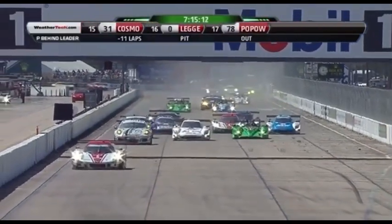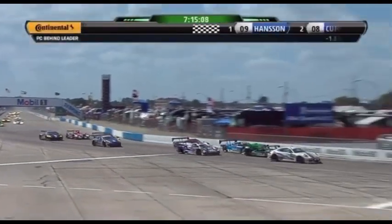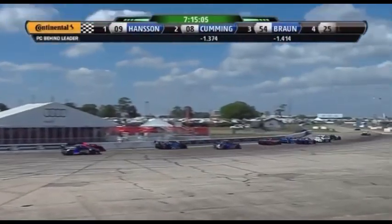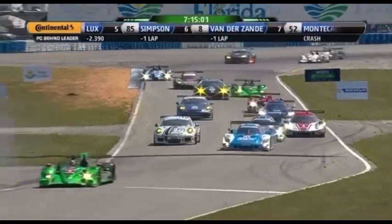5 and 6 wide, including the 01 way over there. Memo Rojas. That was tight. That was really tight. Memo nearly got squeezed by that ESM Patron car. And a very dirty line over there as well.